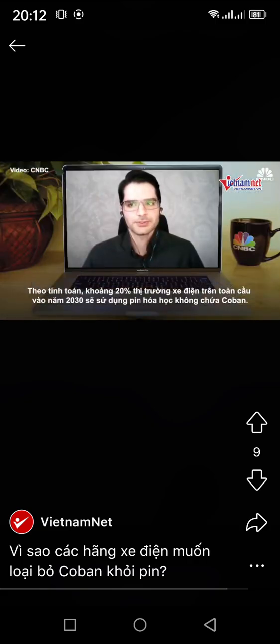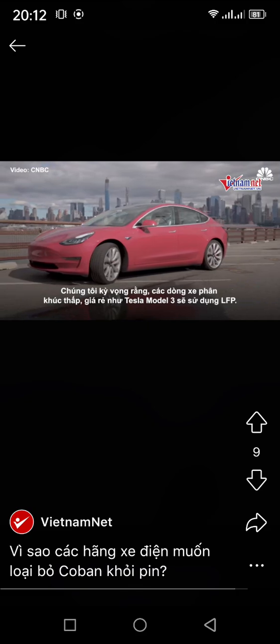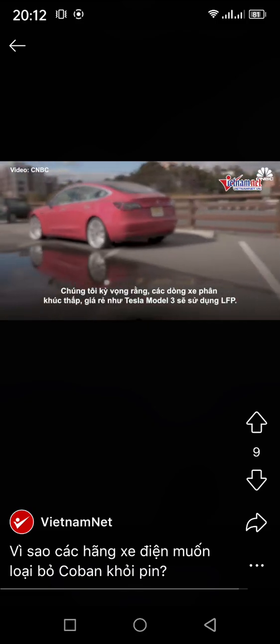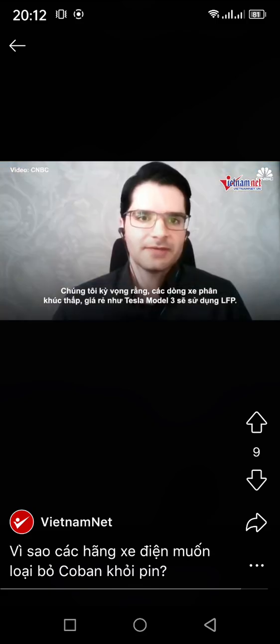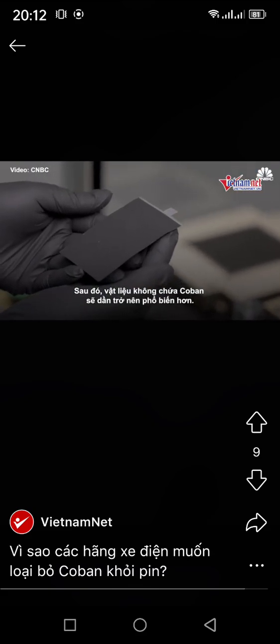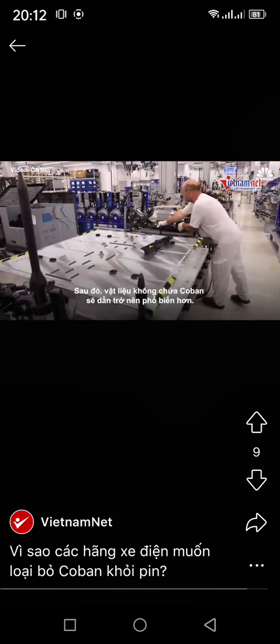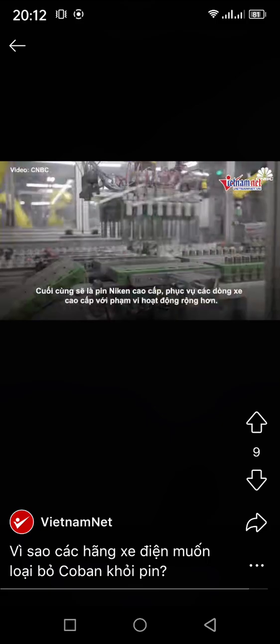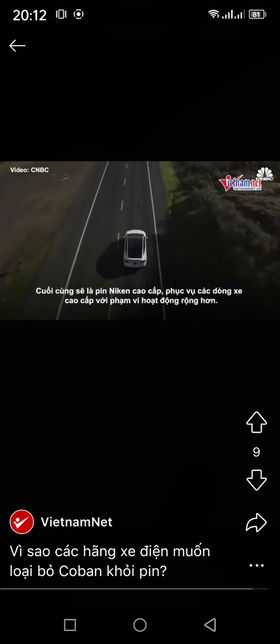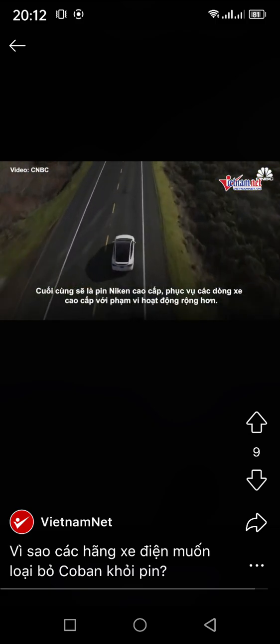We calculate around 20% of the global battery electric vehicle market by 2030 being taken up by these new cobalt-free chemistries. We expect that the entry-level low-cost vehicles, for example the standard range model Tesla Model 3, will be LFP or lithium iron phosphate, and then followed by these cobalt-free materials, which will account for most of the mainstream volume vehicles. And then at the top end of the range will be high nickel batteries, which will account for high performance, high range vehicles.